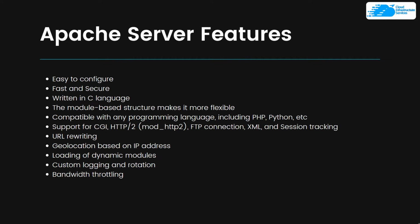Now, if we were to talk about the Apache server features, then there are a lot to talk about. As mentioned before, it is really easy to configure, it is fast and secure, it is written in the C language, which is one of the most prominent and popular languages of the world, and the module-based structure makes it more flexible. And then we have other features as well.